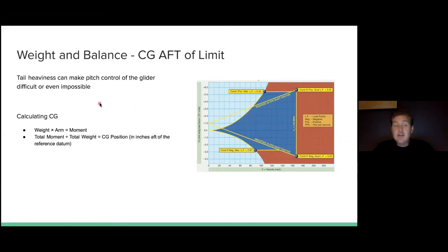Most of the training gliders that you'll fly are very insensitive to weight and balance because they're two-place aircraft, and that gives us a very wide CG range. But Jeff, you actually fly the Discus quite a bit. Can you talk a little bit about the effects of weight and balance and ballast on that single-seat aircraft?